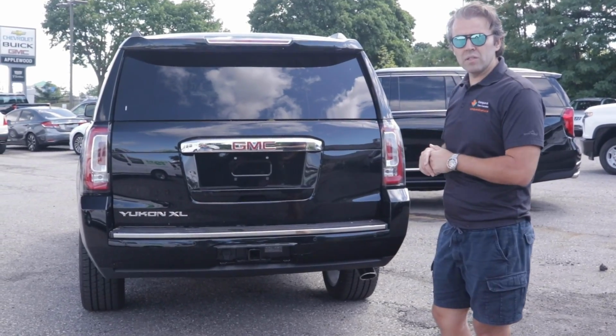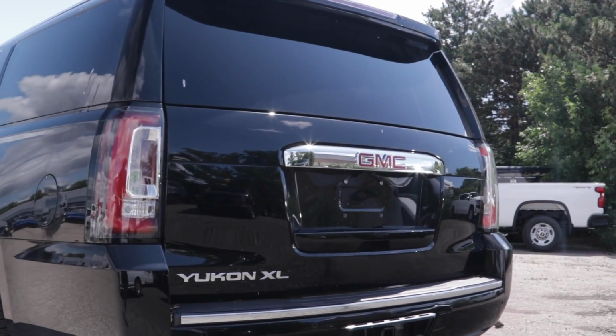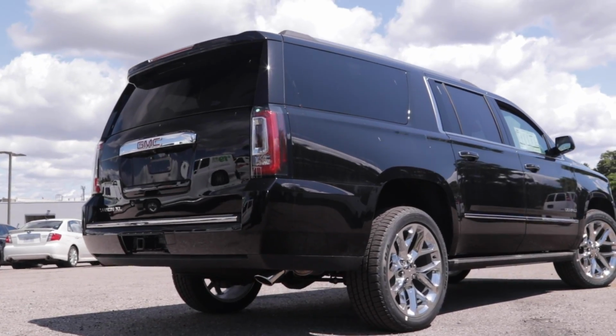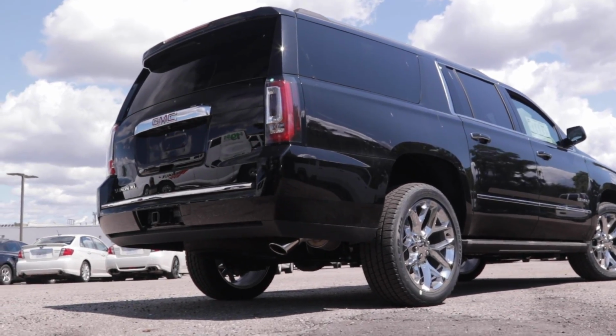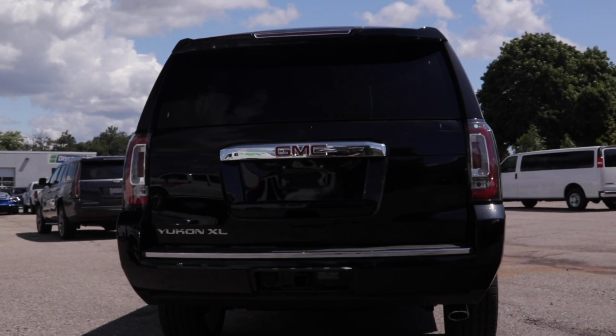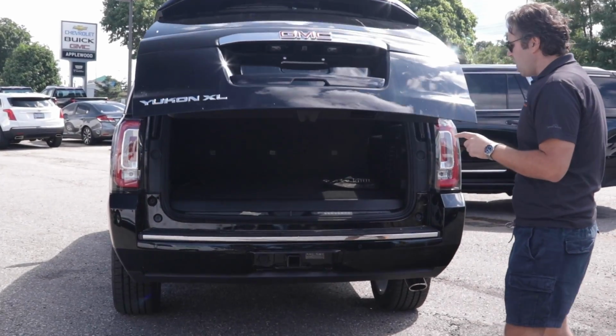This is the current model, the 2020 Yukon Denali. This is the XL. Power liftgate, of course. You have LED tail lights in this model, and at the same time we have the brake light located at the top, the tow hitch, and of course power liftgate. Now let's open this and let me show you what this thing offers.